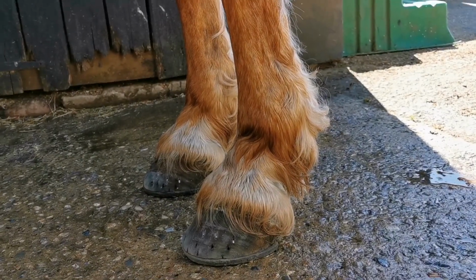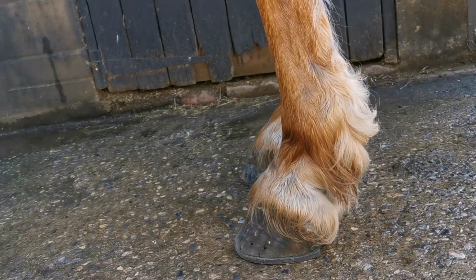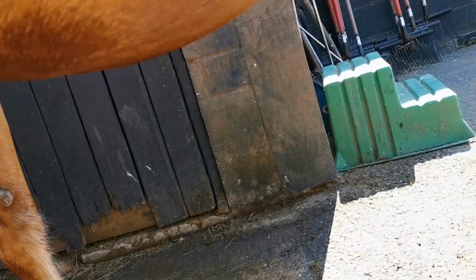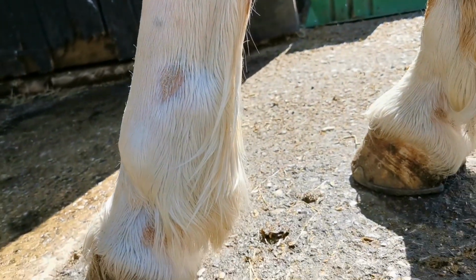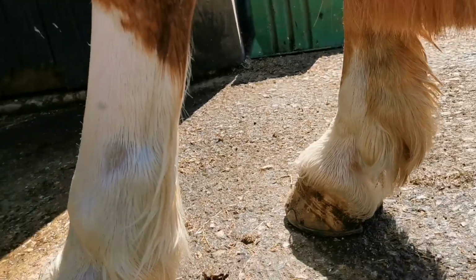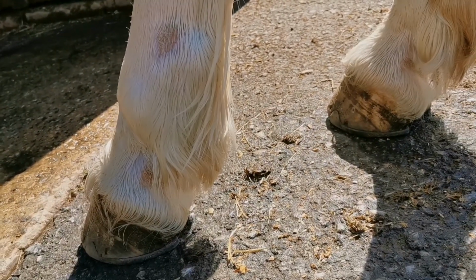So feathers before trim, quite hairy there, Lels. That's the front. And the back's just as bad as you can see. Ooh, nice trim tail there. So let's get cracking.